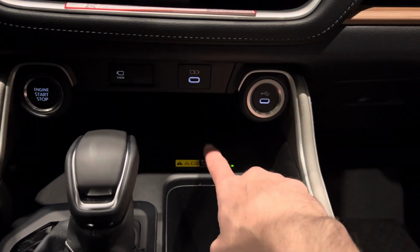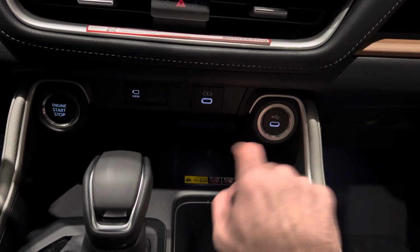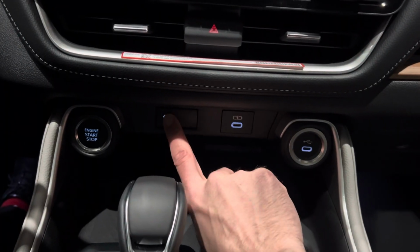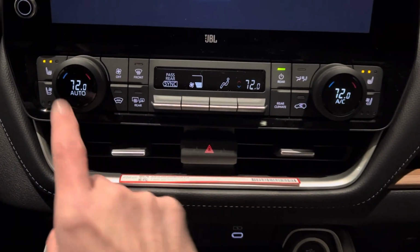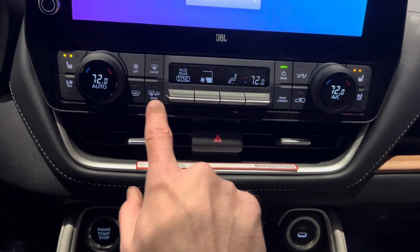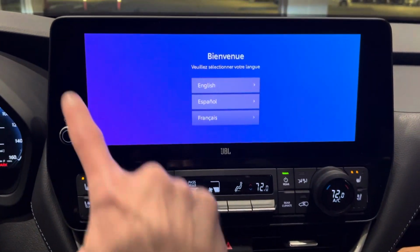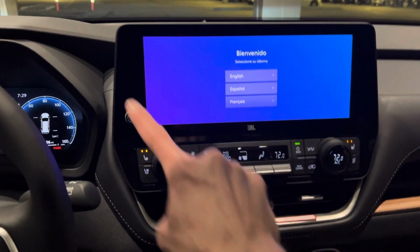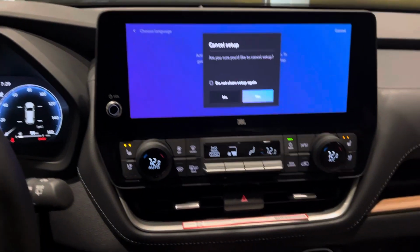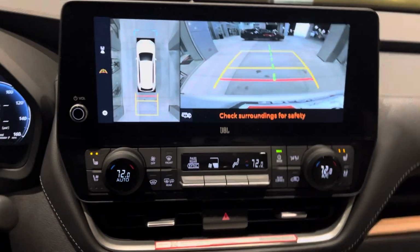Also down here, you've got your wireless phone charger. There's the data USB-C. There's a charging USB-C. And then here's your 360-degree view camera. Moving up, heated seats, cooled seats, 3-zone climate control, rear defrost. This is the de-icer function, okay? And then this big screen, biggest screen we've had in there. And then the 360-degree view camera. Looks like this. I always called it a bird's eye view camera.